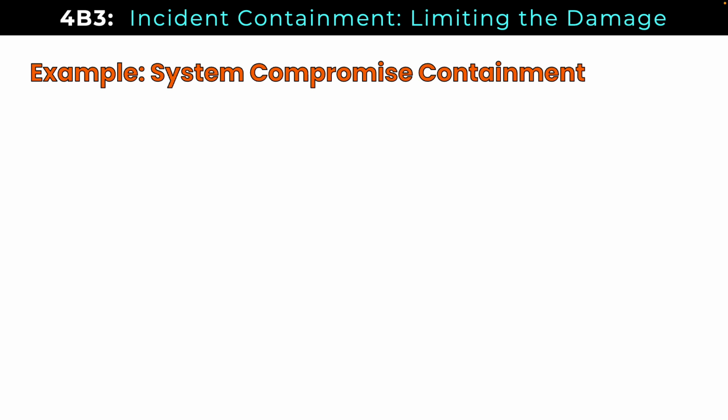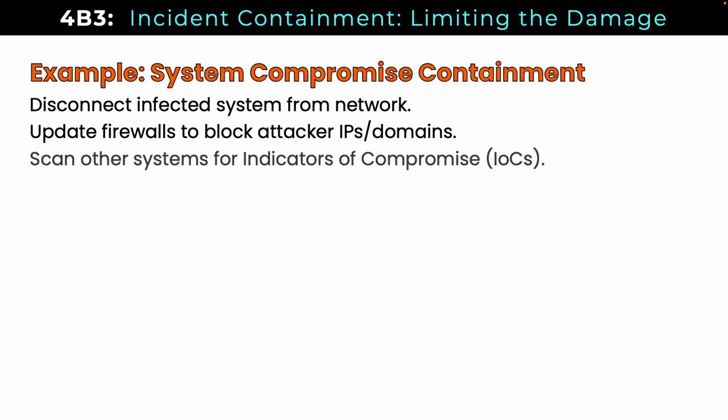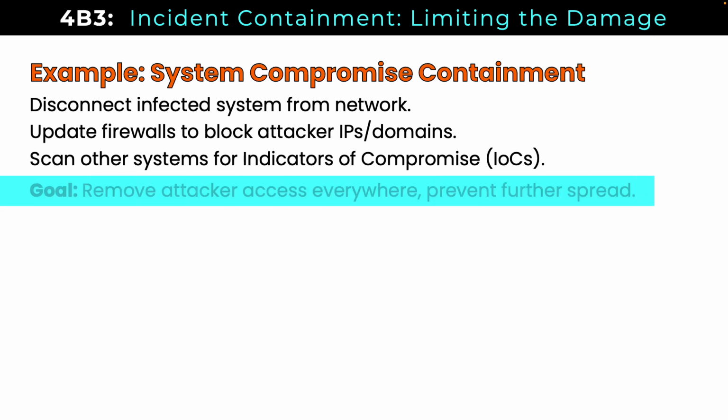So an example, system compromise containment. If we have a compromised system, containment might mean disconnecting that infected system from the network or isolating it. It may mean updating firewalls to block attacker IPs or domains. We might want to scan other systems for indicators of compromise to see if lateral movement has already happened in the environment. So remember, the goal of containment is to remove attacker access everywhere. We want to prevent further spread.